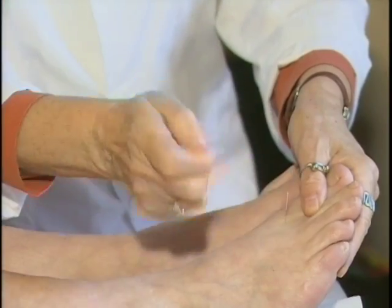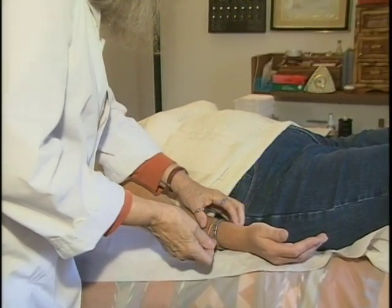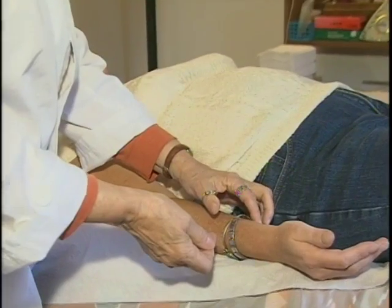Let's actually see how you do this. Let's look at a typical session, and we can talk about it as we're watching. In this session, this is an example of acupuncture, where you take the very thin needle. This is not painful, is it? Well, sometimes people do feel a little pinch or a sensation when the needle is inserted into the skin.